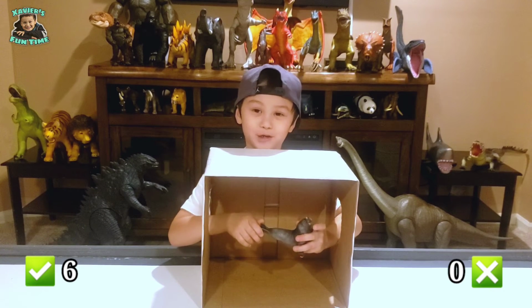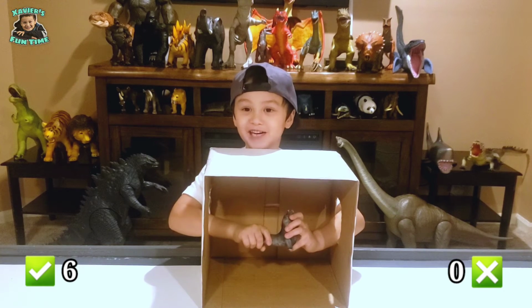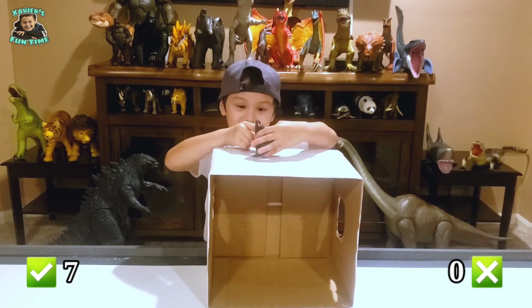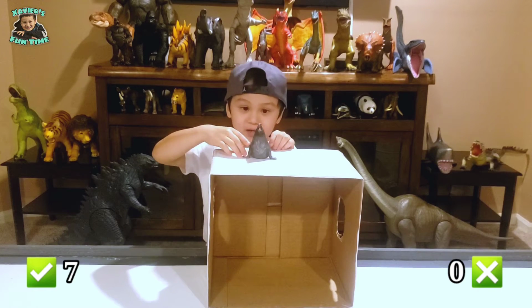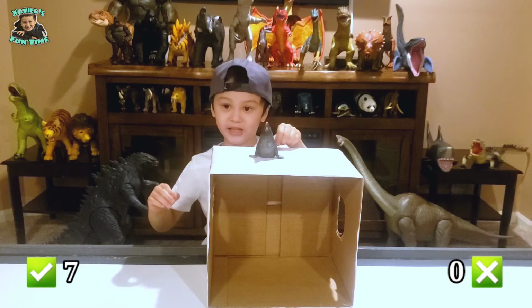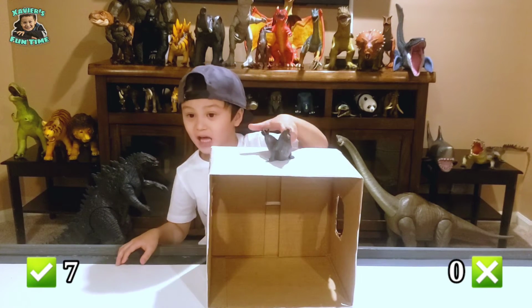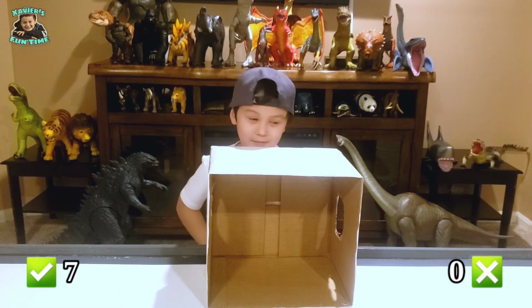A fluffy nose, teeth, flippers. Could it be an elephant seal? Look, guys, it's an elephant seal. Guys, elephant seals have teeth and a stubby nose. And that's why they call it an elephant seal. But orcas eat them. Oh, wow. Let's see what else we got in here for you.